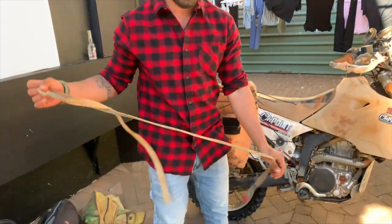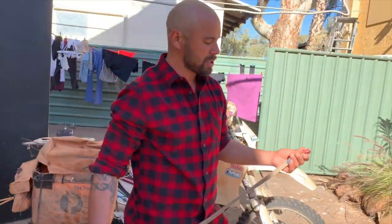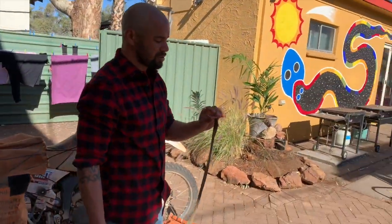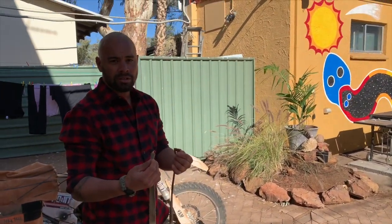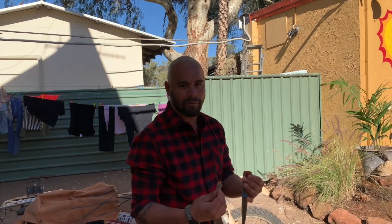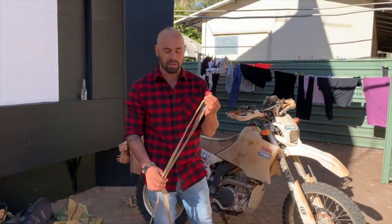the tie down straps, which I use for my saddlebags, and instead of using ratchet straps, I just used these grunt pull down straps because they're lightweight and strong enough for everything I needed to. I could use them as my tow rope as well. And a couple of times I was stuck on a sand dune and got someone to help me pull the bike up.